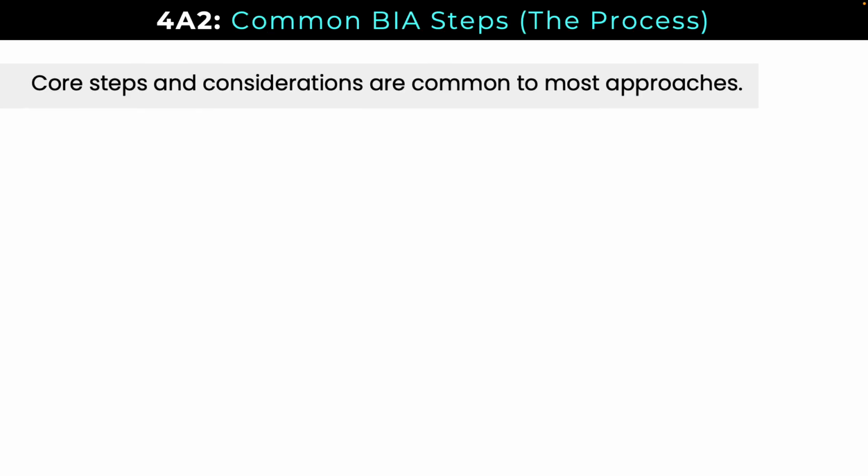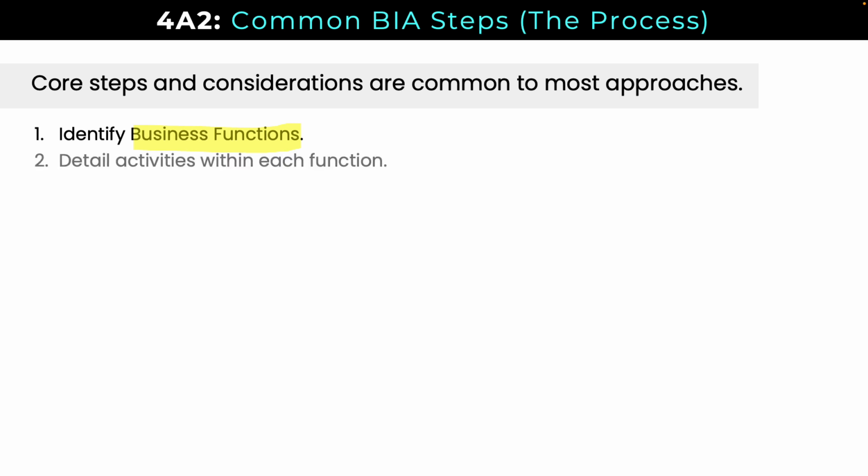So, core steps and considerations common to most business impact analysis approaches. Again, you're not going to be tested on memorizing the steps of a standard or a framework. You will be expected to be familiar with certain standards or frameworks, basically their function, but you're not going to dive into those details. So let's talk about just practical steps common to most BIA processes. So identifying the business functions. So what are the customer-facing functions, and then the back office functions that allow the business to run. We detail the activities within each function.